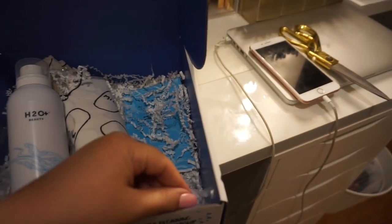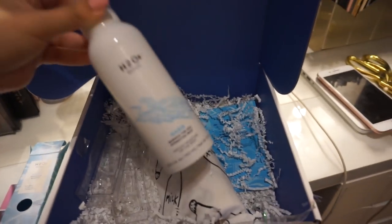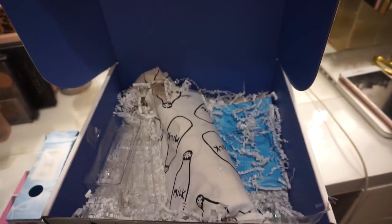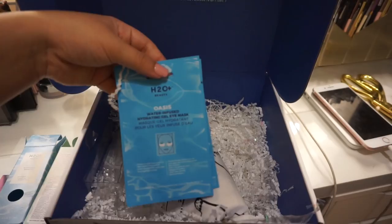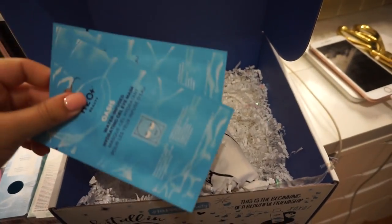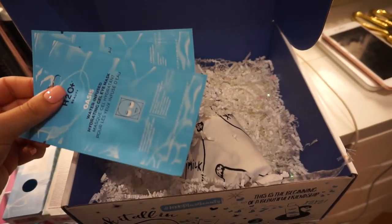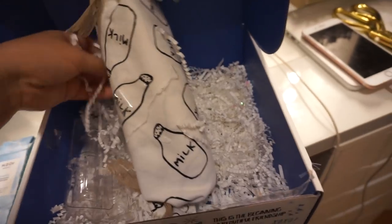H2O Oasis Quench the Day Hydrating Mist. Oh yeah, baby. I need that on my face and my clients' faces. Hydrating mist. Yes, please. What's this cute little thing right here? Water-infused hydrating gel eye masks. Oh my gosh, yes. These are bomb to put in your kit and use. Like just eye masks in general on yourself, but on your clients? Give them that extra wow factor. Use an eye mask on your brides. And what's in here? It's so cute.